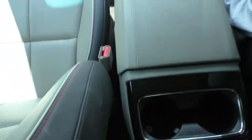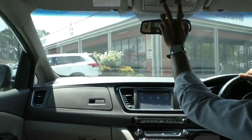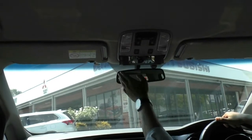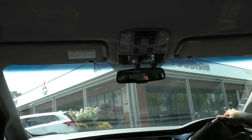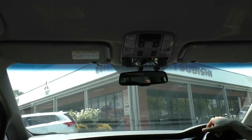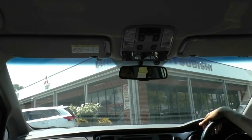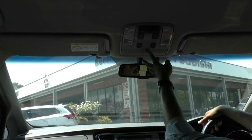As we pan up to the roof here, you do get all your illumination controls, another slot for your rear view mirror. Now what that helps is actually see anyone in the back seat. Considering this is a people mover and is used for large families, it does help to keep an eye on the kids if they are being cheeky in the back seat. And you can just tuck that up.